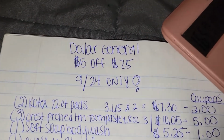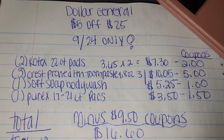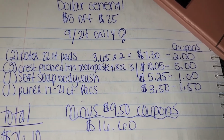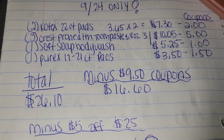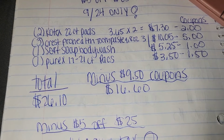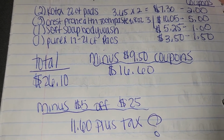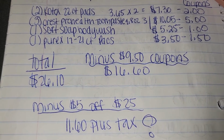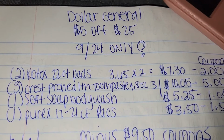So as you see, we hit that $25 mark. Then you're going to want to subtract your $9.50 in coupons, and that brings you down to $16.60. Then after that, you're going to want to minus your $5 off of $25, and all of those, I think 7 items, will come out to only $11.60 plus tax. That's $11.60 plus tax for all of these items right here.